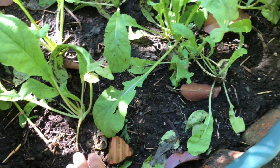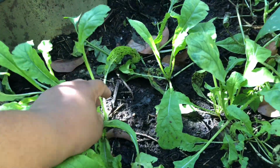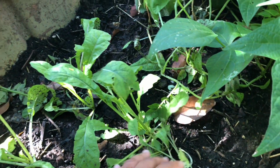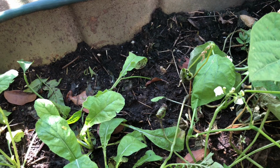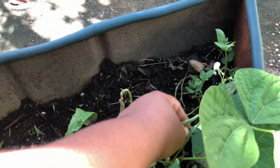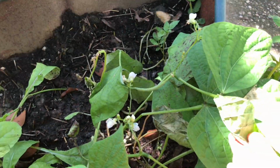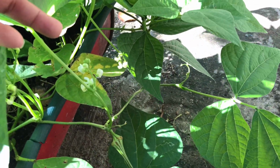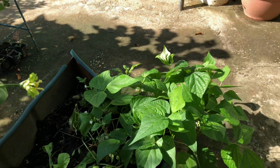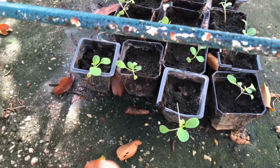Down here, I have the daikon radish. I am not sure. This is the first time I'm growing this stuff, but I'm not sure if it's doing good. But it's alive. Over here, I have some string beans. These are green beans. So I'm seeing a little beans coming on. All those flowers in there. So pretty soon, if all goes well, we will have our first set of green beans to harvest and munch on.